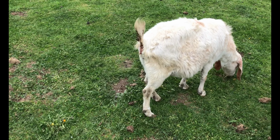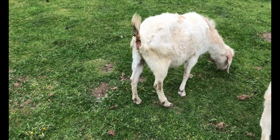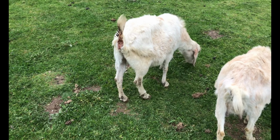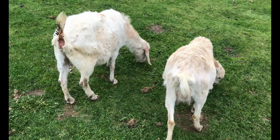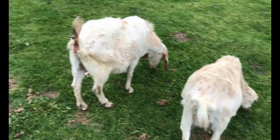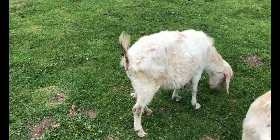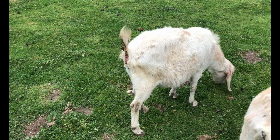So just make sure that if you do get a goat that hurts one of their legs, you've got a place to put them where they can stay in, because you don't want the other goats to bully them and you don't want them out at night because predators could get them if they can't run away and get back in the barn.